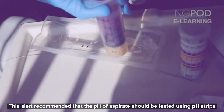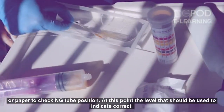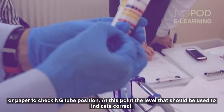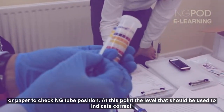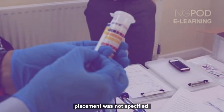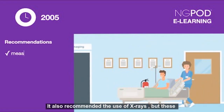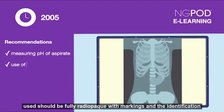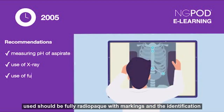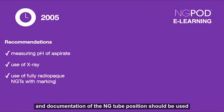This alert recommended that the pH of aspirate should be tested using pH strips or paper to check NG tube position. At this point, the level that should be used to indicate correct placement was not specified. It also recommended the use of X-rays, but that these should not be used routinely, and that the NGTs used should be fully radio-opaque with markings, and that the identification and documentation of the NG tube position should be used.